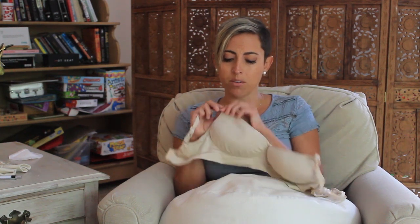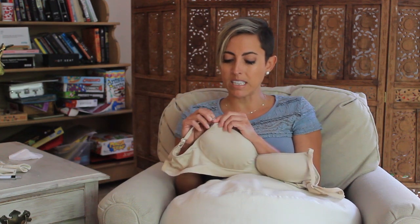Number 3, and this is pretty major, is a comfortable nursing bra. The difference between a regular bra and a nursing bra is that there are these little latches, so you don't have to pull your bra down. It just magically comes down like this. So it makes it really easy and accessible when you do sit down to breastfeed your baby.